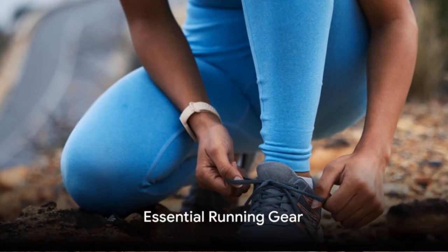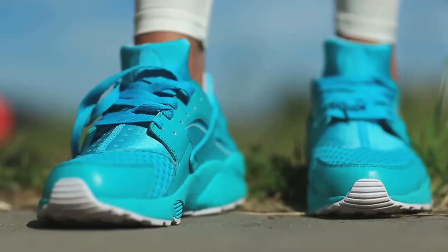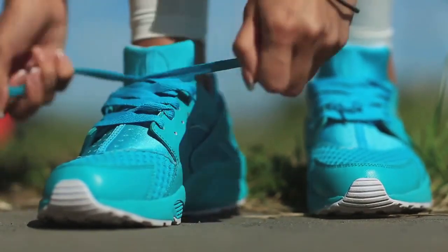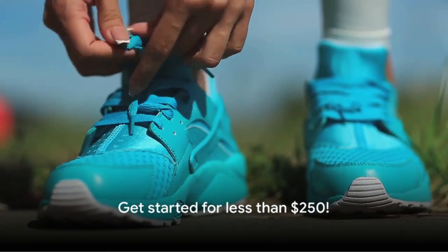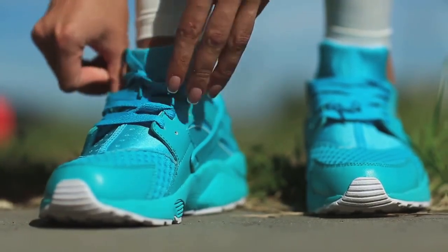What about gear, you ask? Well, investing in essential running gear is a must. You'll need running shoes, a running watch, and appropriate training clothes. Don't worry, this investment shouldn't break the bank. You can get started for less than $250.